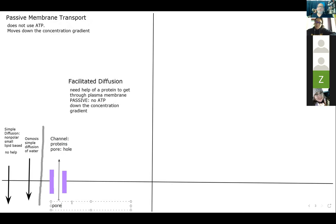So if, for instance, this was a sodium channel, which way would sodium move? Into the cell or out of the cell? Into the cell. If instead this was a potassium channel, which way would potassium move? Out of the cell. Out of the cell, excellent, right? So again, the channel, the proteins, things move down their concentration gradient. We're not using ATP.